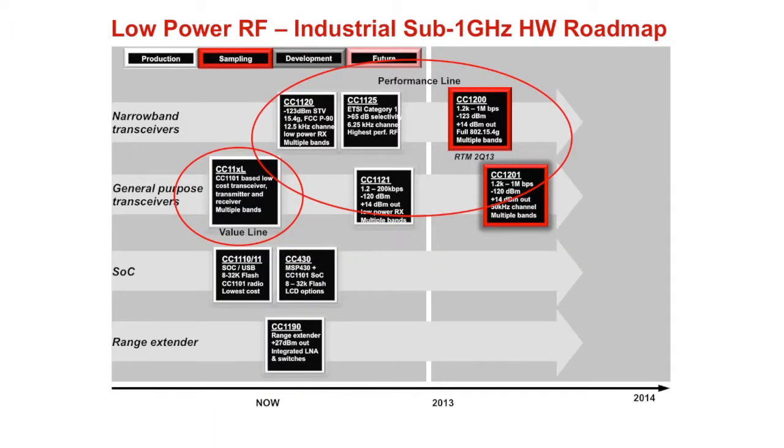Our current sub-1 GHz offering includes the Value Line family of devices and the Performance Line family of devices. The CC1200 and CC1201 are the newest members of the Performance Line family, bringing you higher data rates up to 1 megabit per second, and hardware AES security. CC1200 and CC1201 also have hardware features to support the new 6LoWPAN technology. Our cost-effective SoCs, CC1110 and CC1111, offer CC1101 RF technology with an 8051 MCU core, and the CC430 offers the same RF technology with the MSP430 core.